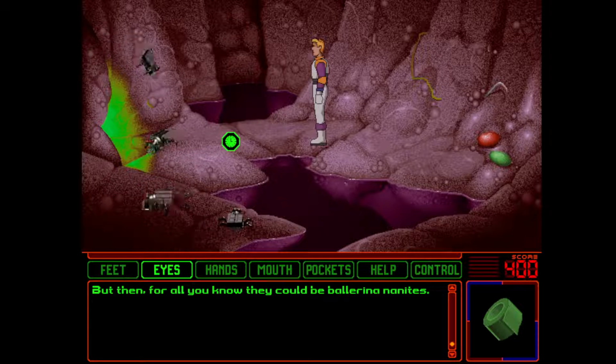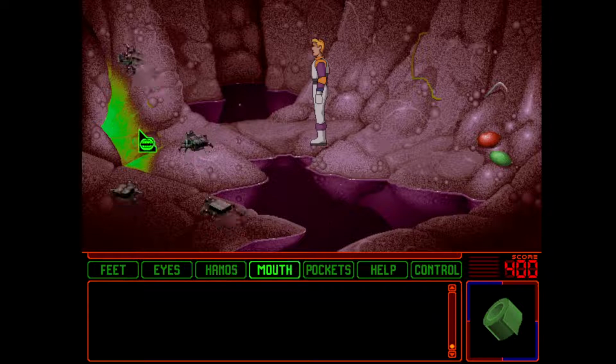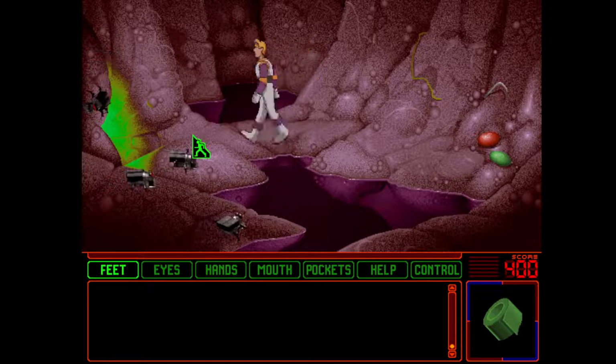Okay. But then, for all you know, they could be ballerina nanites. I mean, they could be, yes. I guess they're guarding whatever this is then, so I would assume if we go near these things... Go over there and check them out if you want. Yeah, we're going to die, aren't we? But it's worth doing it just to see.